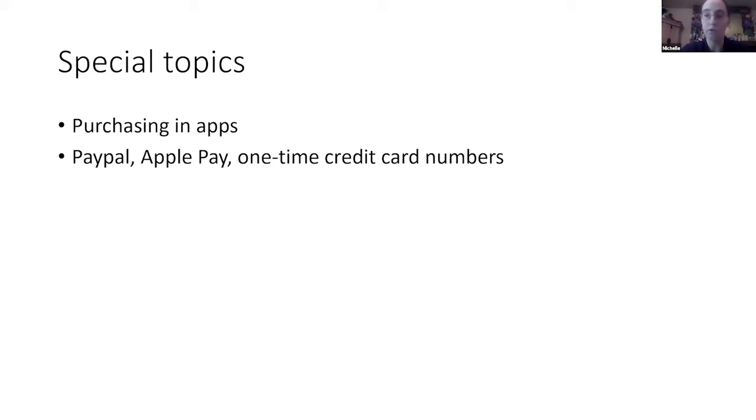You'll also want to make sure you're keeping that app updated on a regular basis. If you're not updating that app regularly, it could have security issues. So yeah, it can be a good and safe way to purchase things, but be careful.